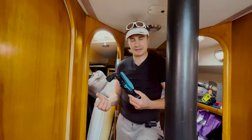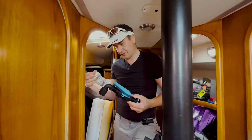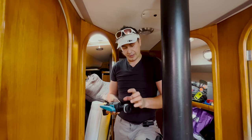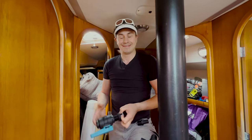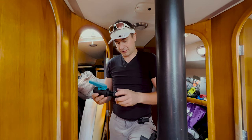We don't really need it here. It is a little storage area, but it's not like things can get a lot of space to move around in there. And it is a bigger through hull, so by the time you've got all this area clamped into the hull, it's probably fine.